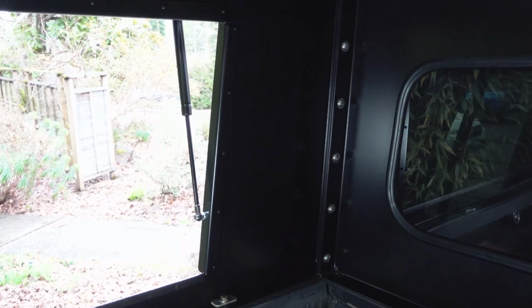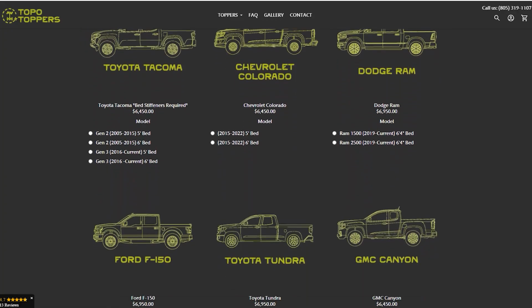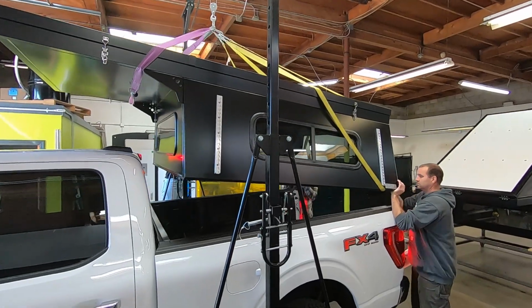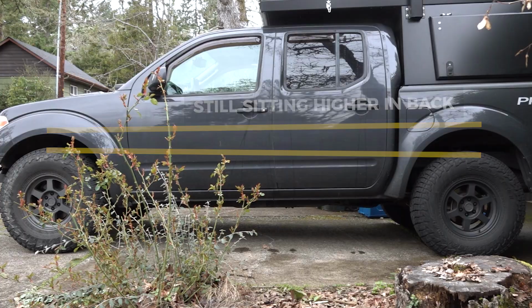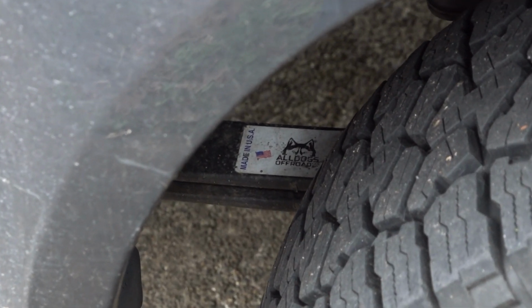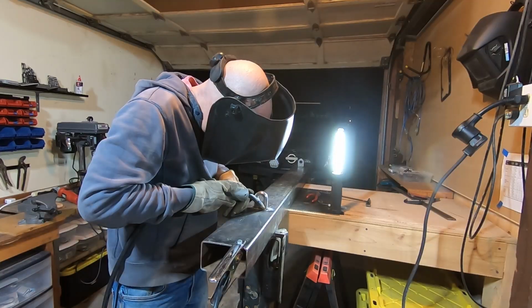The camper is constructed entirely of powder-coated 1/8-inch aluminum. The weight will vary a bit according to the truck model, but the Mesa will be somewhere around 250 pounds. My short bed camper is even lighter than that and didn't even begin to impact my All Dogs Off-Road parabolic rear springs, leaving me a lot of leeway for an interior build and completing my rear bumper.